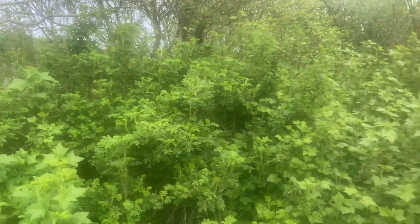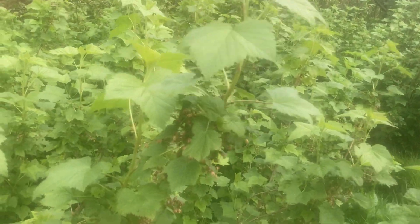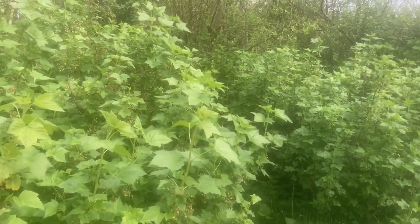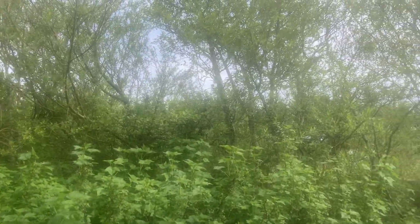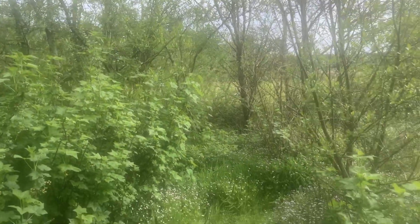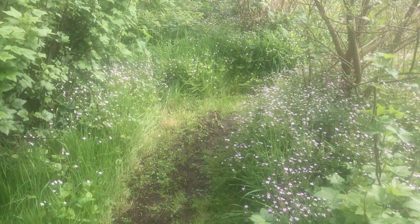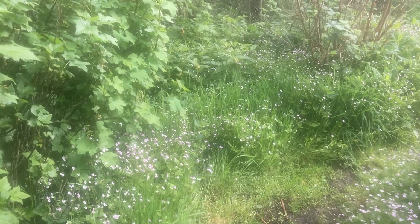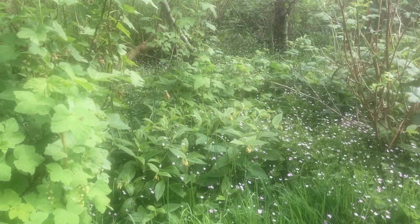We have some Rosa rugosa, more blackcurrants. All these blackcurrants are now either currants themselves or flowers. A lot of action in the blackcurrants with bees this time of year. They do love the blackcurrant flowers. So more trees again within this room. Siberian purslane. Comfrey.